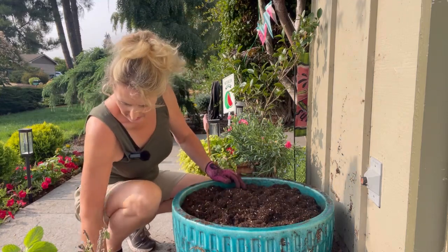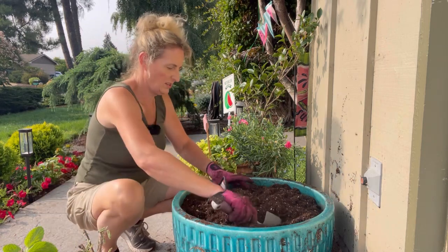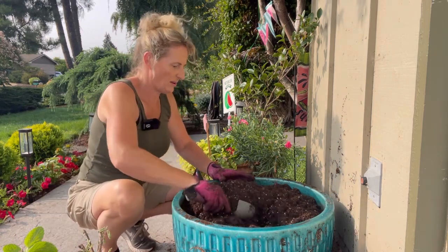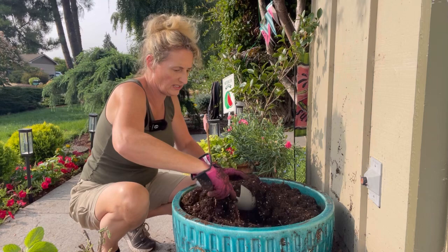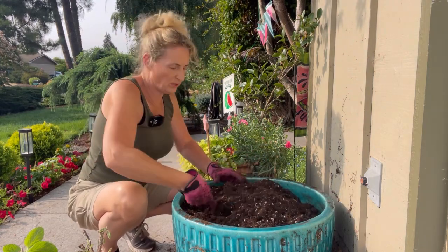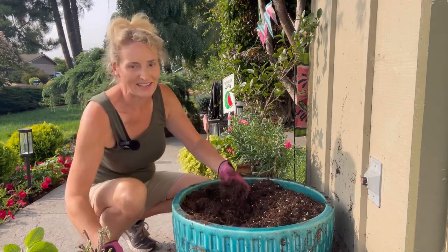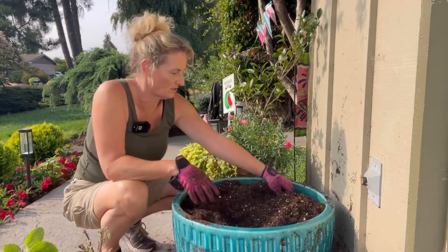So I think I'm gonna backtrack some of this dirt. I'm gonna grab another bucket, I think, and I'm gonna just take down some of this dirt. Gotta go grab something to put it in, and then I'm gonna go grab the plants. Oh, I'm so excited to do this project, you guys. It's gonna look so good. It's gonna look so much better.